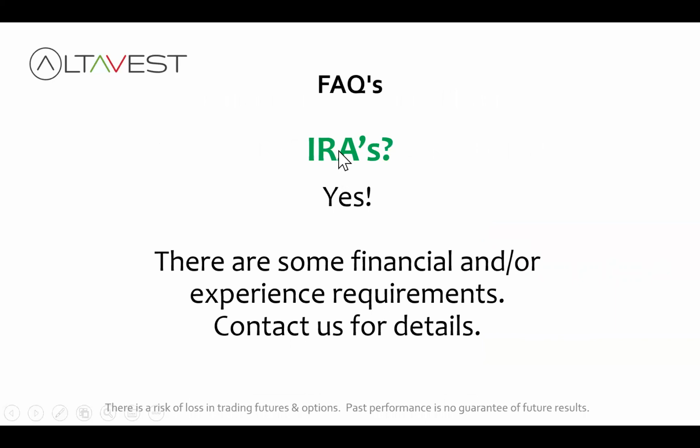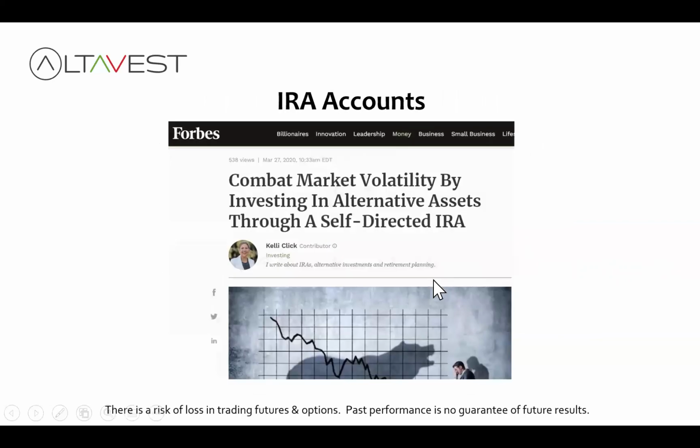How about an IRA? Yes, there may be some financial or experience requirements, so contact us for details, but people use IRAs. Forbes here says using self-directed IRAs with alternative assets could be something to consider, so we agree.